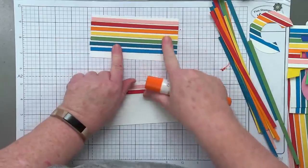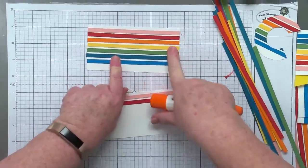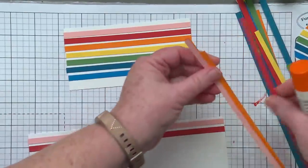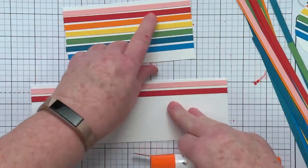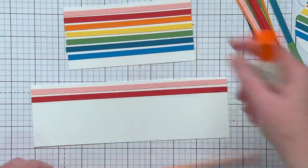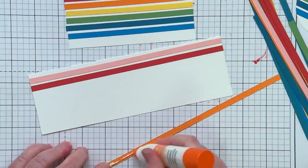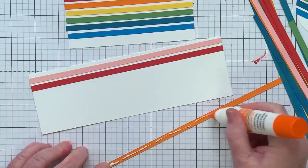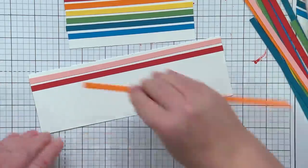To make this pretty and consistent, I want to follow the same color scheme all the way through. So I've already done my bubble gum and my candy apple, so my next one's going to be my citrus cooler here according to my sample, and I simply put a light amount of glue all the way across, and then I'm going to lay it here.